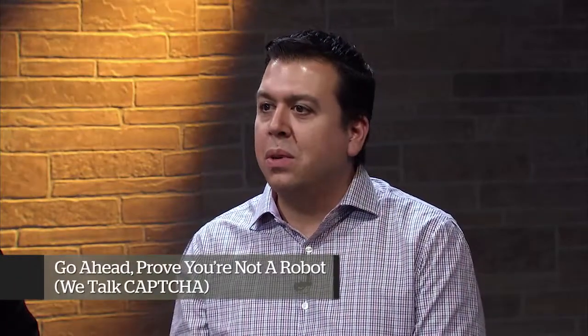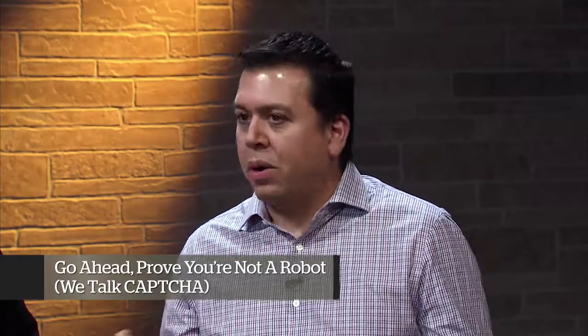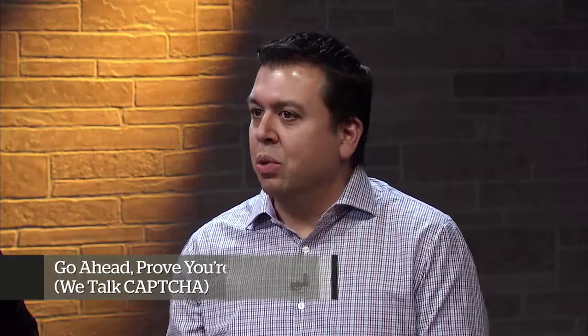So Captcha, completely automated procedures for telling computers and humans apart. And we all know Captchas, right? It's that annoying thing that pops up that makes you look at some picture, usually some blurry picture of some words that you can barely make out, right? And you have to type in what you're seeing there, and then usually you have to do it about 4 or 5 times before you actually get it right.